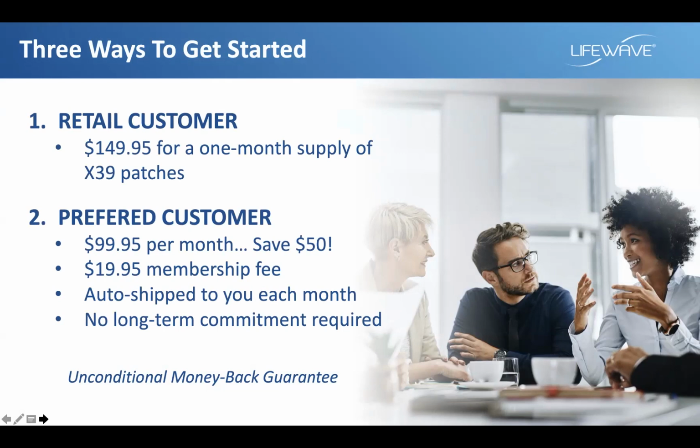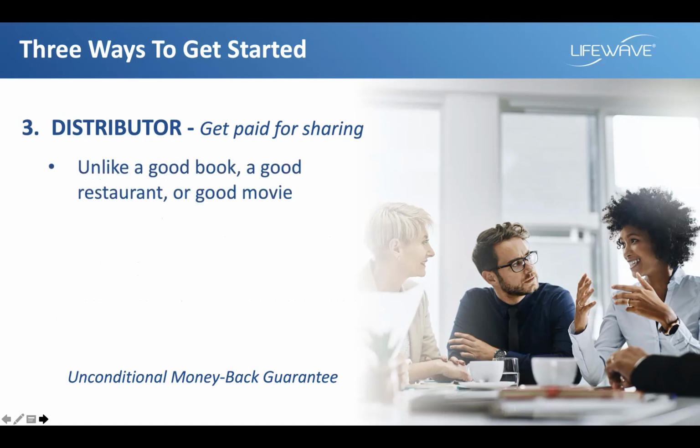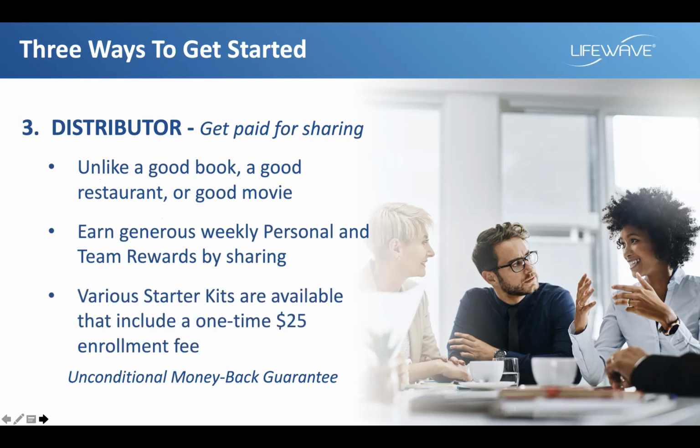And the third way is if you enjoy sharing, you can get paid for sharing with LifeWave. And unlike a good book or a good movie or a good restaurant that we all share with our friends with no compensation, you can share X39 and be compensated. We have a generous weekly personal team rewards by sharing, and various starter kits are available that include a one-time $25 enrollment fee. And these too come with an unconditional 30-day money-back guarantee.